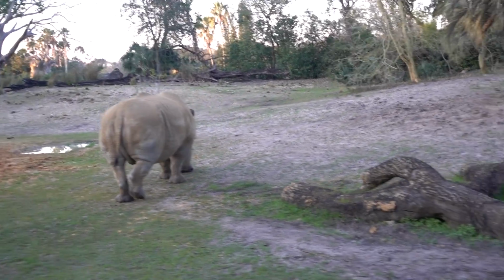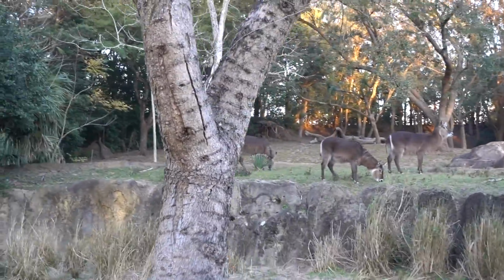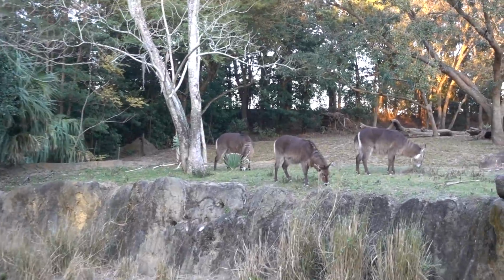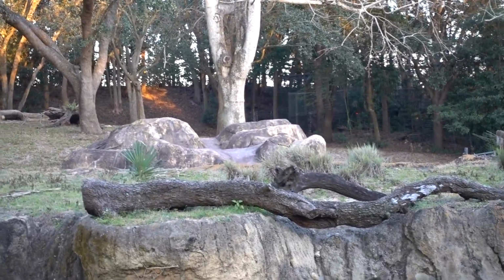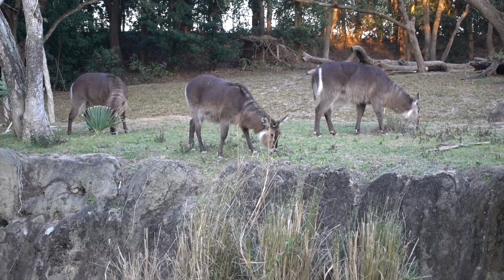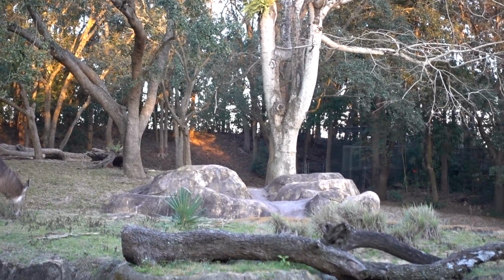Now, also up there on the left-hand side, you can see these water bucks, as well as some cheetahs right behind them. There's the cheetah. Oh, there's the cheetah. See him? So they're clearly not very smart, these water bucks. Now, the water bucks get their name from the fact that they live near bodies of water. Yeah, there he is. See his face by the tree. And you can see the cheetah back behind those rocks.